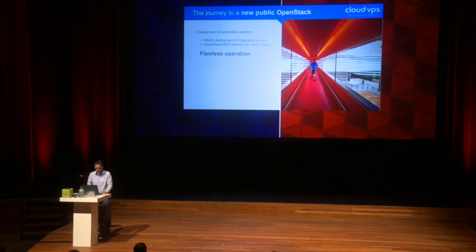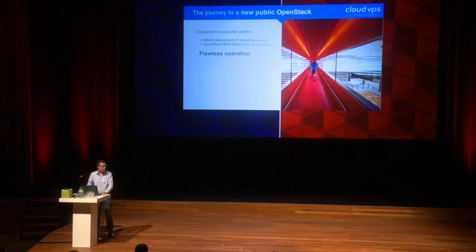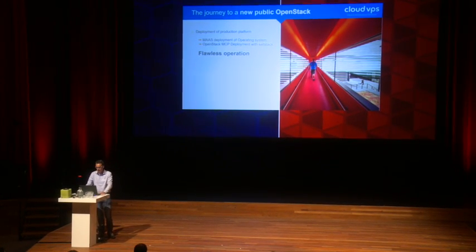So, you're looking at the legs of our data center hero. He's walking to our data center to rack and stack the servers.